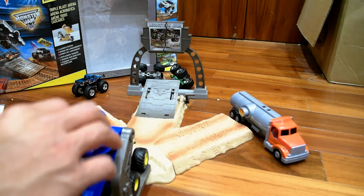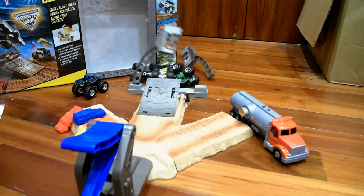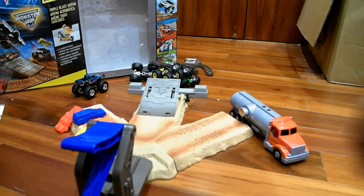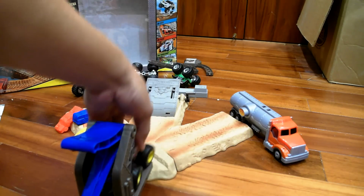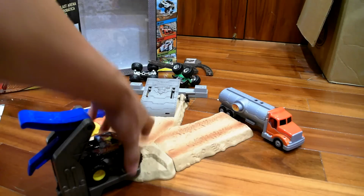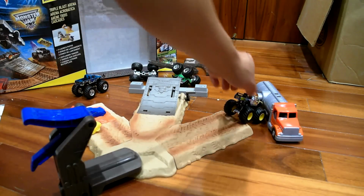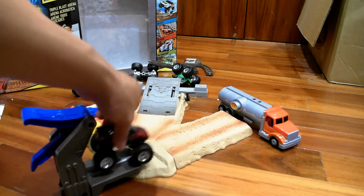Here's Team Hot Wheels. Let's see if Team Hot Wheels can do it. Ready? In 3, 2, 1. There he goes. All right. So, we got one down. We can pull Team Hot Wheels back into the race because he did get that one down. So, let's see if Team Hot Wheels can do the blasting truck too. In 3, 2, 1. Ugh, not hard enough. So he's out.